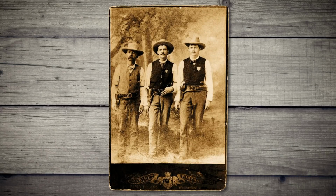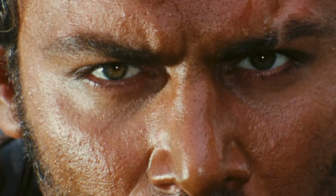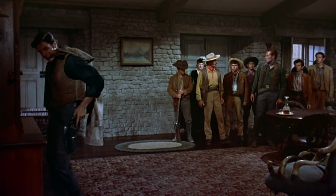Deputy U.S. Marshal Edward W. Johnson, at left, lost his right arm in 1888 while serving a warrant in Wichita Falls. Outlaw Frank James, not the brother of Jesse, shattered Ed's arm with a rifle bullet. At the same time, Johnson fired and killed Frank. After the amputation, Edward Johnson learned to be a deadly shot with his left arm. A year later, he went on to help capture the famous Marlowe Gang.